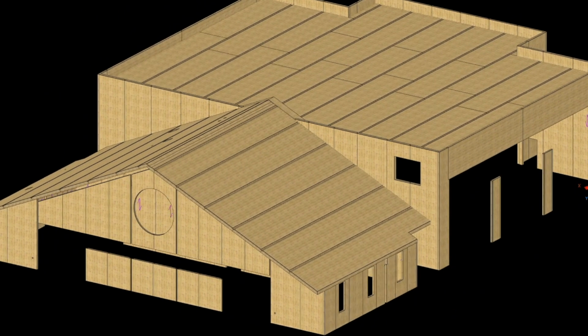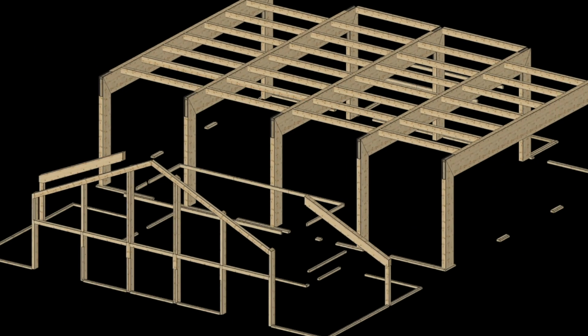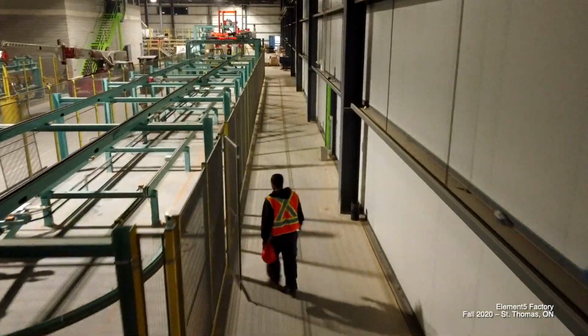After the building is fully designed, Element 5 then takes that building design and we create a highly detailed three-dimensional model. Every hole, every connection, every opening that is required for plumbing or electrical, that is all coordinated in our 3D model, and then that gets sent to our factory for production.